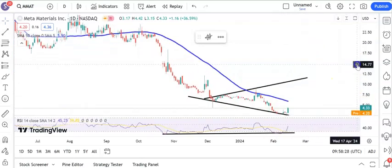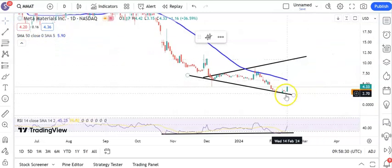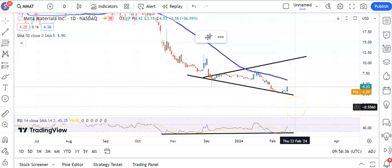But the key here, probably in the near term, is just staying above that recent resistance that we had around the $3.80 level. Above that, then the 50-day line at just around that $6 mark seems to be a viable target over the next 2 to 4 weeks.